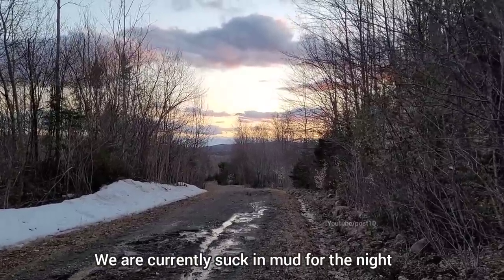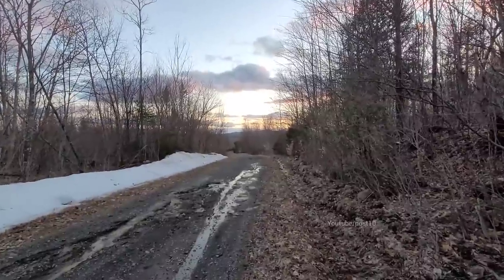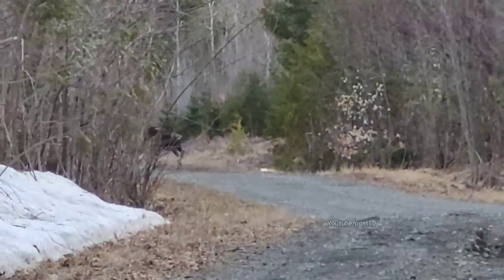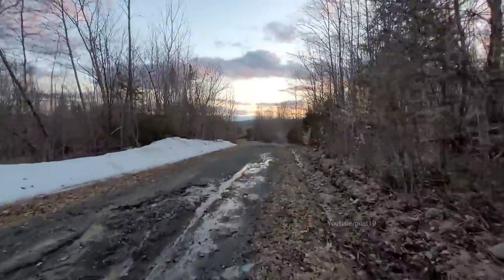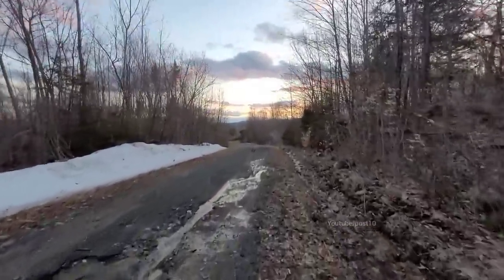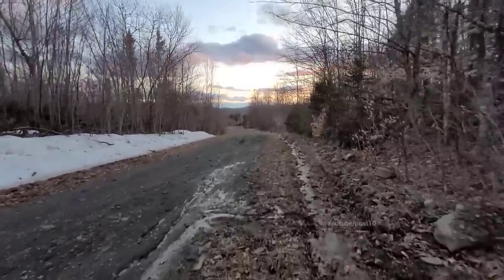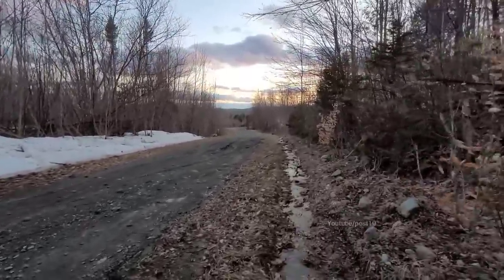That's a beautiful sunset, right, everyone? And take a look at that really beautiful moose down there. Beautiful moose. Let's see if we can see that guy if we run down here. No, it noticed me and it ran right into the woods.